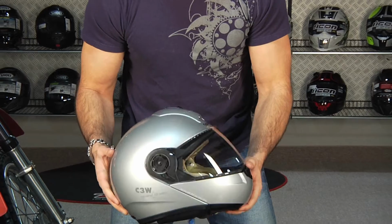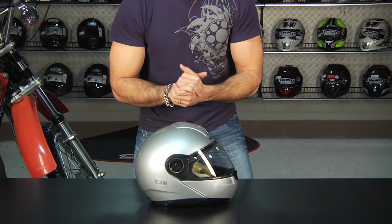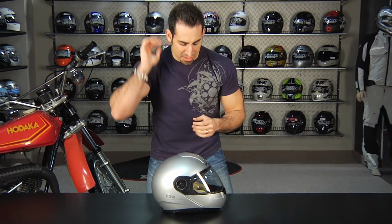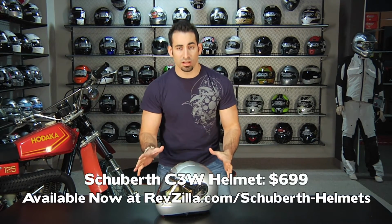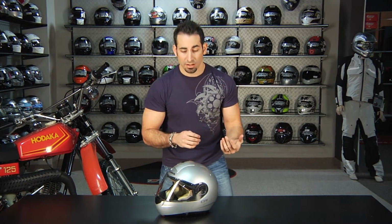So again, the big thing to note here is the difference in shape. It's some subtleties that are more women-specific. Different shape around the face, different shape around the circumference, and extra room for a ponytail. It's $699 and comes in the full color option. You're going to have a white, a black, and a silver. The high-vis, at this time for spring 2011, is not available yet for the women's helmet.